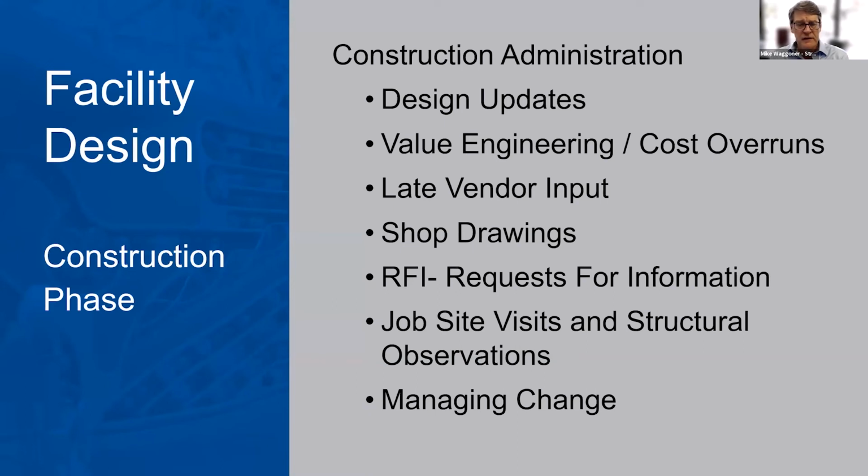We also have to go to the job site and perform structural observation at critical points within the construction process, to make sure that our drawings are being interpreted correctly, and that what is being built is represented on the documents. And then just managing all of this change, keeping track of the RFIs and the design updates, juggling the whole process all the way through construction is pretty exciting, and it's pretty exhausting, and it takes a lot of effort.